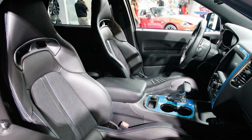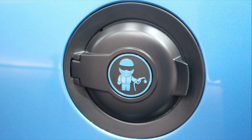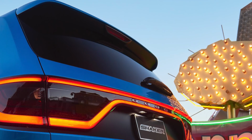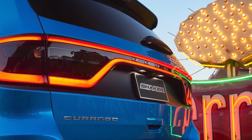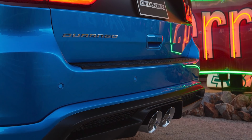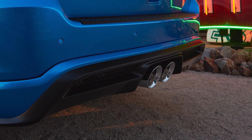When asked about the possibility of production, at the time, Dodge boss Tim Kuniskis told the Detroit News that, quote, "Because of the reaction, we have decided we should look at it. When we took it to SEMA, it was never a consideration," end quote. However, he did worry about the demand because the people that attend the SEMA show are not usually your typical SUV buyers. By 2016, there had been rumors for a while that Dodge was planning an SRT model for the Durango, and while the Shaker didn't end up coming to fruition, it was a sign of things to come, and many of the concept's features would find their way to the 2018 SRT model.